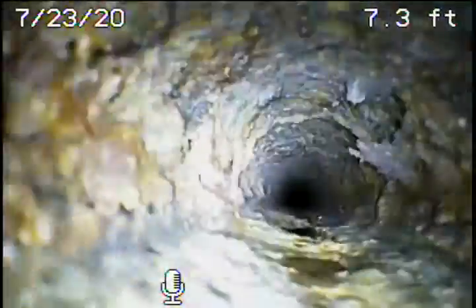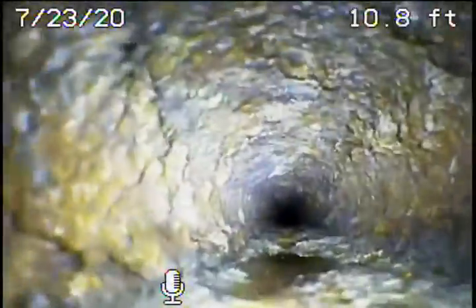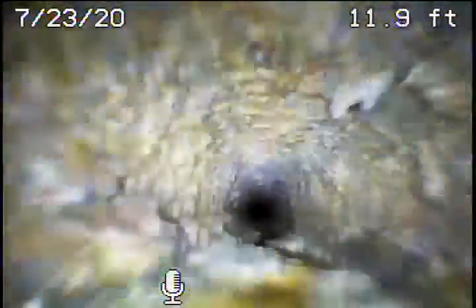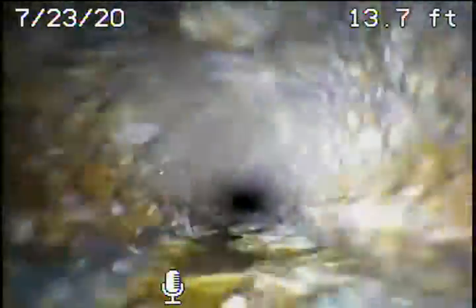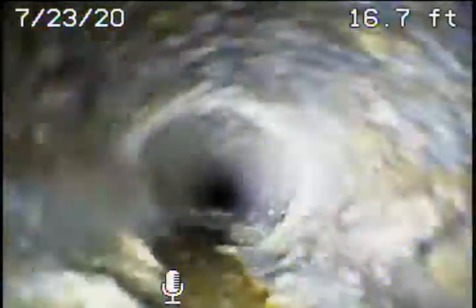As you can see, it's all cast iron and this is in really bad shape. You see there's massive scale buildup all around the pipe and the bottom of the pipe. I'm going to keep pushing in. I can barely get my camera through this line.